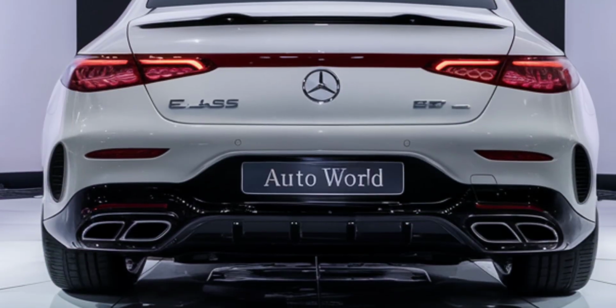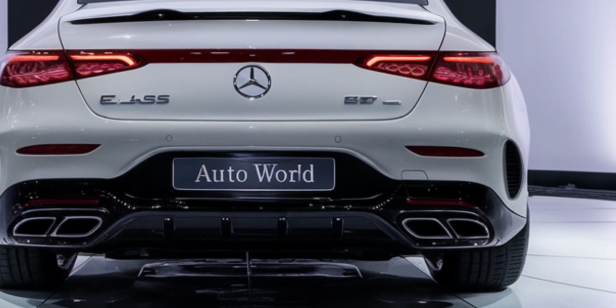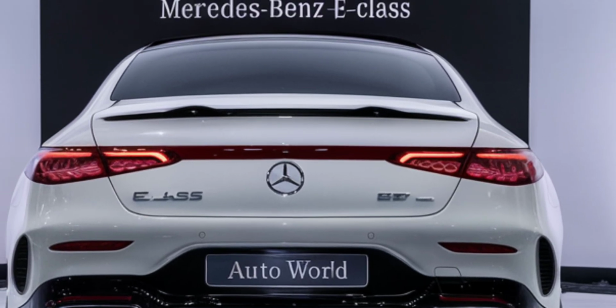With 4MATIC all-wheel drive and adaptive air suspension, the E-Class ensures a dynamic yet comfortable ride.